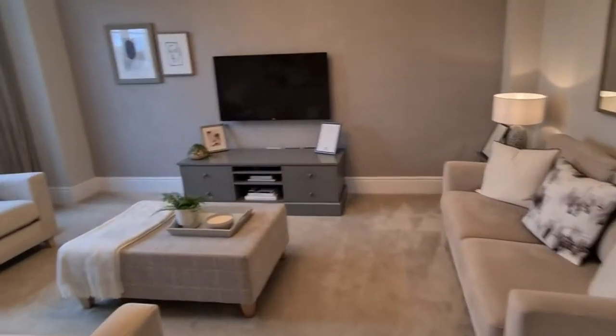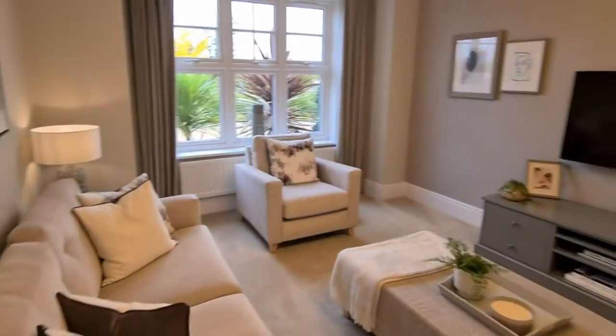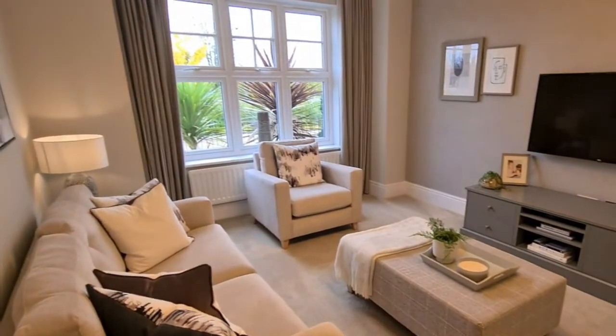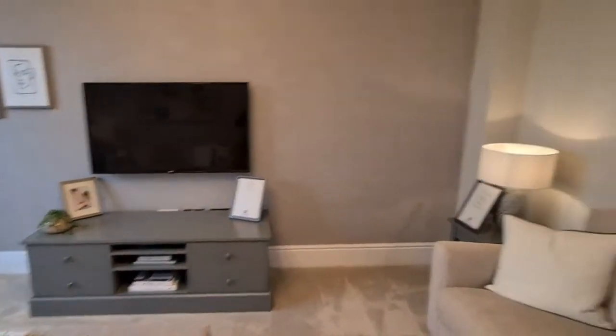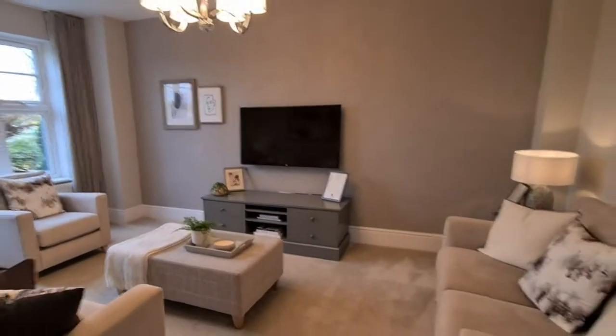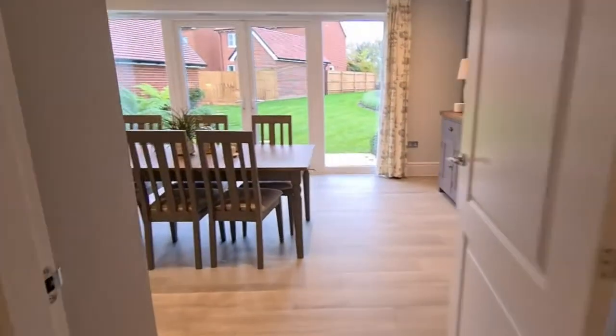And here's the living room. Nice and massive. Got two 2-seaters here. I'm sure you can fit the 3-seater in one of them. And a single there. TV cabinet, TV, mirrors. Yeah, it's nice and big. I'm just gonna move back so you guys can just see the size of it. It's quite big. And then to the kitchen.